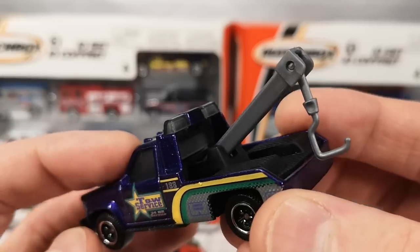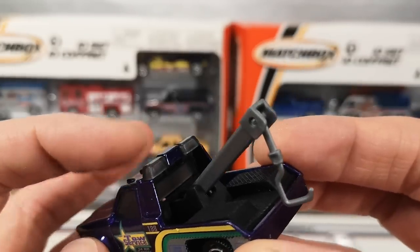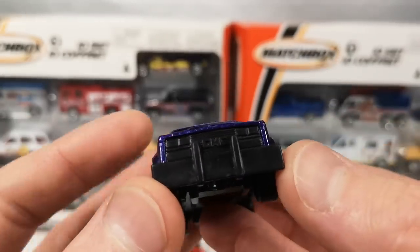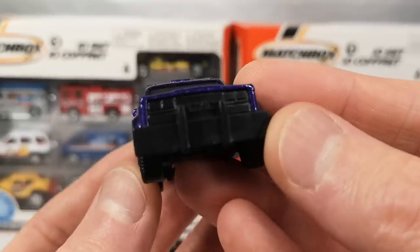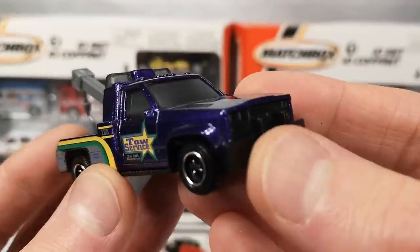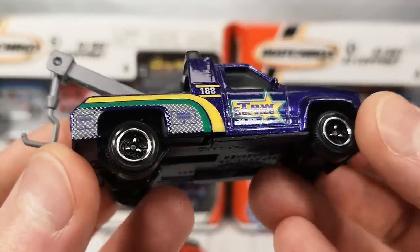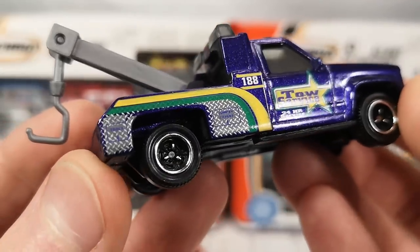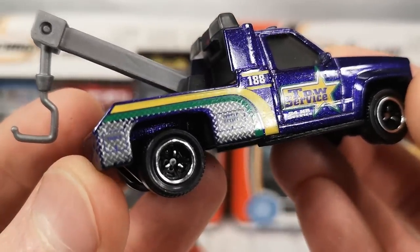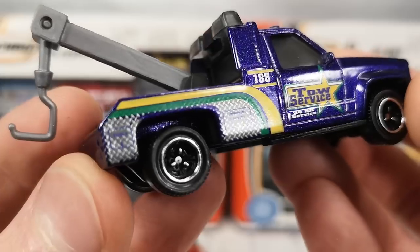This would have been nice to have the blue window piece so we get the blue lights on top. Got the black base, so black front end. GMC embossed in the plastic there. Some stuff written on the side here again. Pretty hard to read, but maybe on a bigger screen.